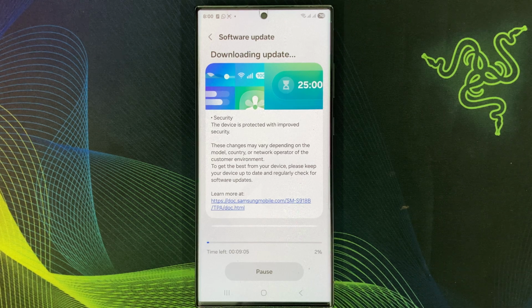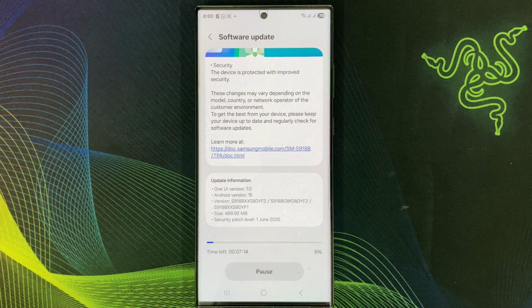Because it helps protect your data and privacy. It also improves your system performance, and any new software update ensures compatibility with newer apps, and sometimes they bring battery or even some camera optimizations under the hood.